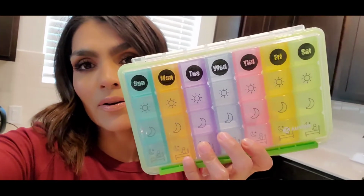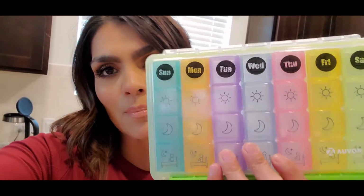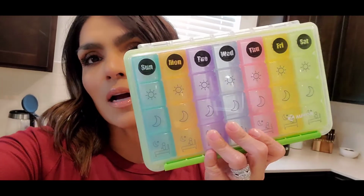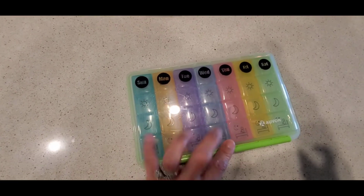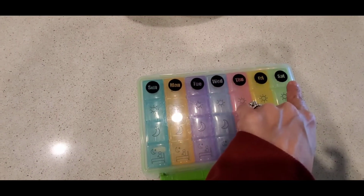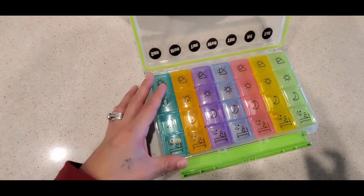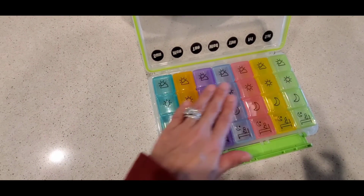So this is a case right here. I'm going to lay it down so I can flip the camera around and show you. This is what it looks like. I got it from Amazon. It's just a case and it opens like that. They give you these little stickers where you can label it. I have mine starting with my week on Sunday. And these are the vitamin cases, and it worked out perfectly.